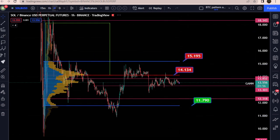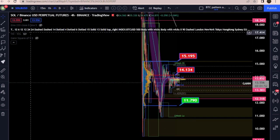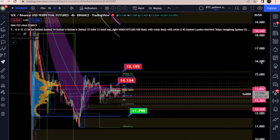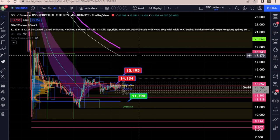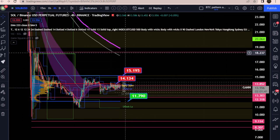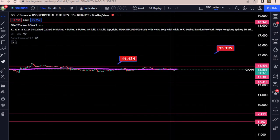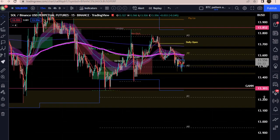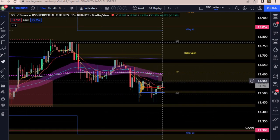Your EMAs on the 4-hourly, they are way above. Your 233 is at 18. Your 200 is at 17.8. So you might find some resistance there. On the 15-minute, to see momentum, you are below your 50 EMA. You're retesting it and getting rejected from the 50 EMA.